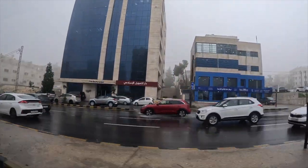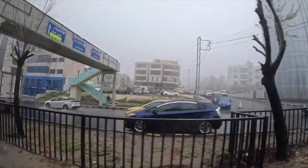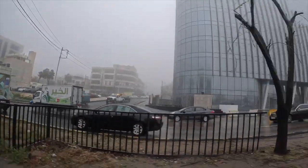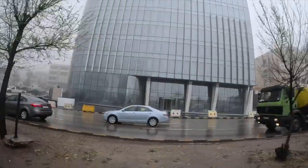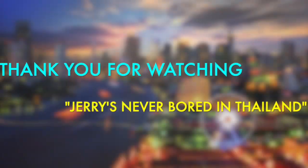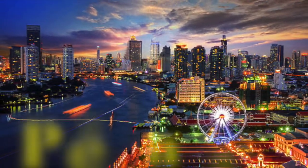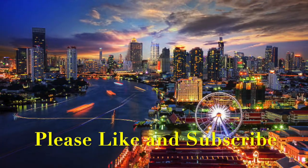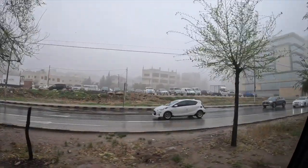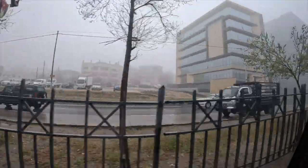Now we're driving on the way to Jerash, 1 hour north of Amman, the capital city of Jordan. It's just a little bit of the sight for you. And yes, it is raining and it's foggy out, unfortunately.